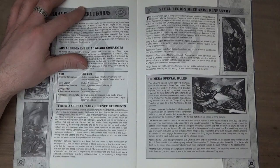Rough Riders may not be given a Chimera, obviously, but may still be included in the army, as it is assumed that they are fast enough to keep up with the rest of the units. Right, so you can still have Rough Riders, that's cool.